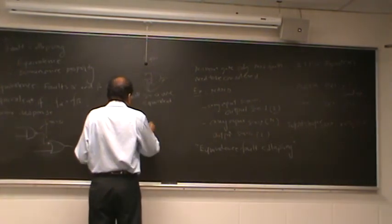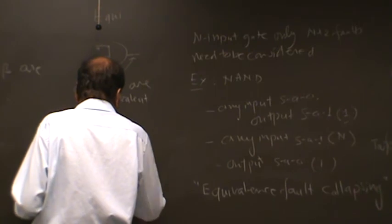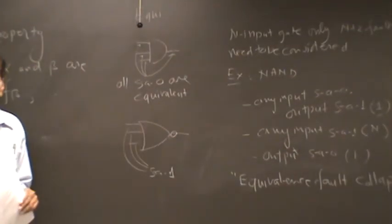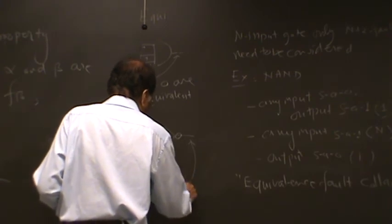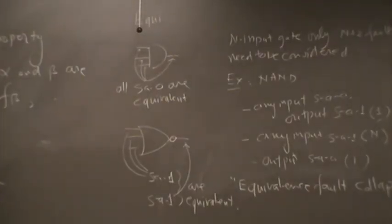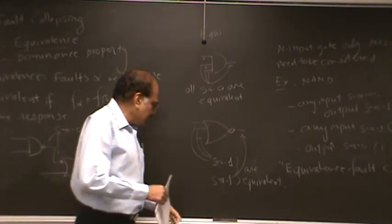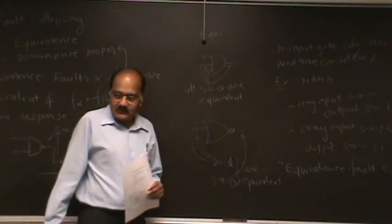And let me give you another example. Okay, why don't I make it interesting? How about a NOR gate? So here, all these are stuck at one, and this here stuck at zero. So these are equivalent, right? Any one of them stuck at one, or output stuck at zero, they all have the same effect. Oh, sorry about that. I seem to have made some mistake there. Okay, that makes sense.